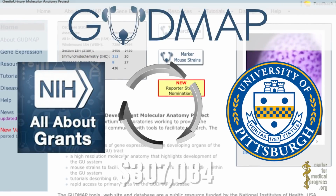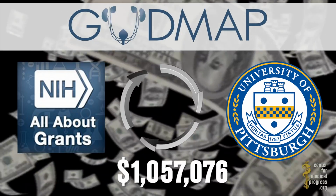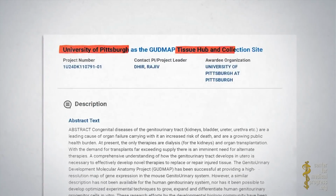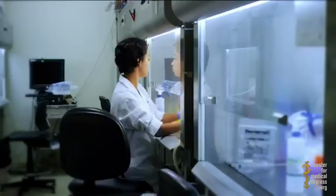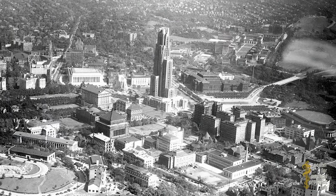Third, the GoodMap project is a multi-year $1.4 million grant to the University of Pittsburgh from the NIH. The grant makes Pitt a distribution hub for aborted fetal kidneys and other fetal body parts for NIH-funded projects across the country. Those are just a few of the recent fetal experimentation projects at Pitt. It's been going on for decades, sometimes on babies delivered alive during later abortions.